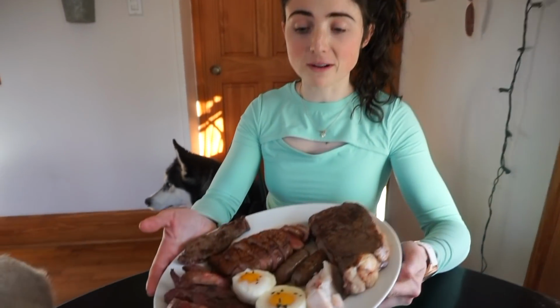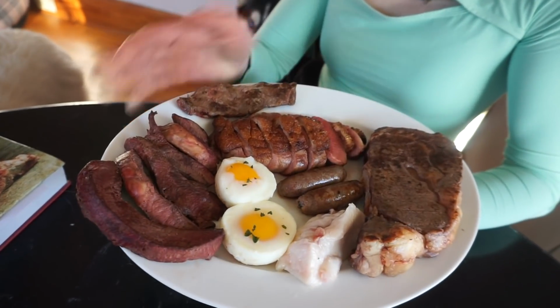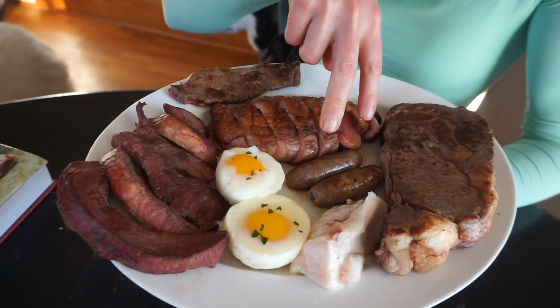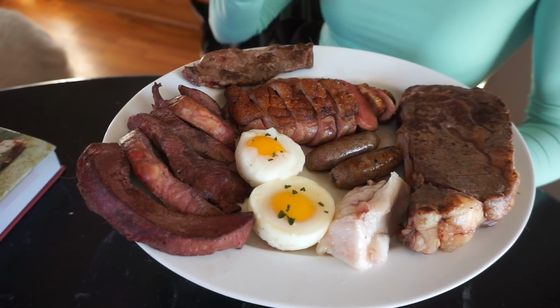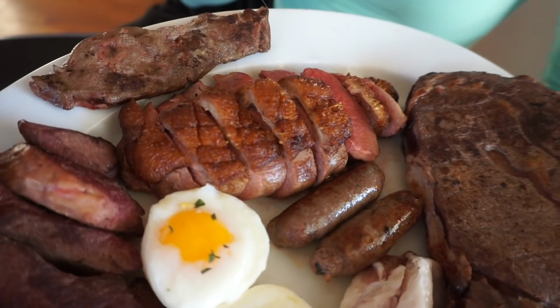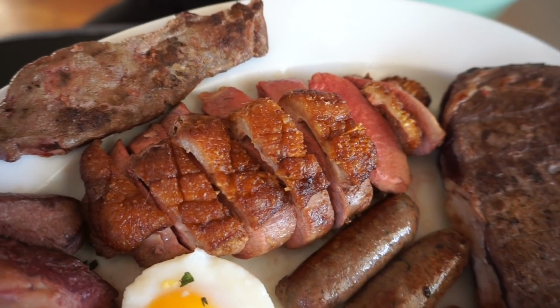This is a beast of a nose to tail feast. Oh my goodness, I am so excited. Tell us what we got here. So we've got a ribeye, reverse seared. We've got two of our sausage links. Duck breast with crispy skin. So that's the skin. Just give it a little bit of time. Let it have its time.